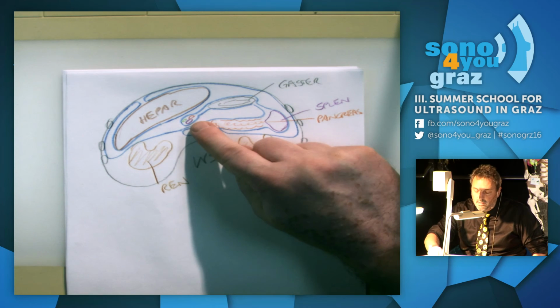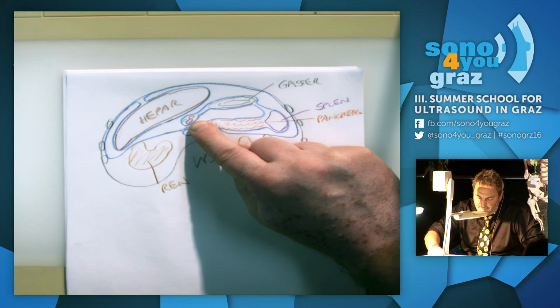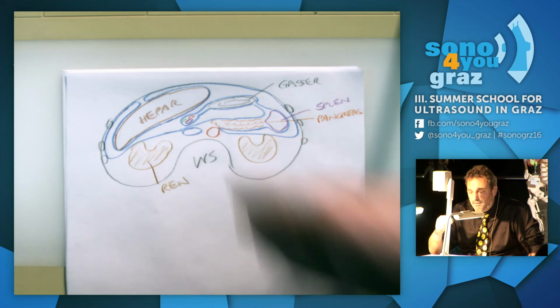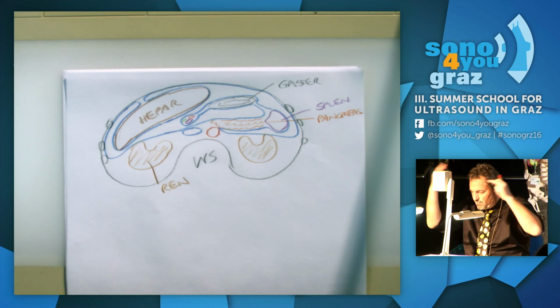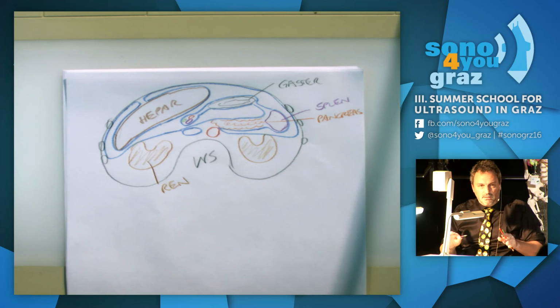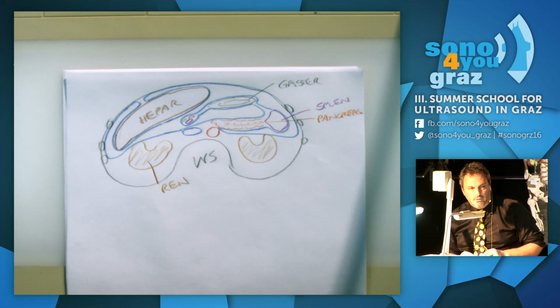So this is the hepatoduodenal ligament, a meso, which means double layer of peritoneum, and a connection in between the parietal and the visceral peritoneum. And you say, oh God, that's all these different words. That's not the most important thing. The most important thing is coming now.